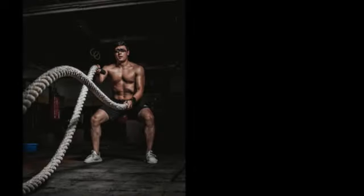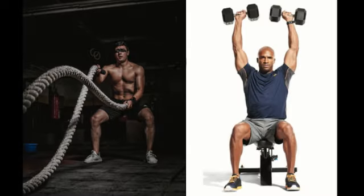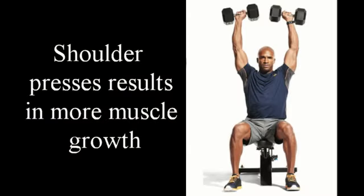Let me give you an example. Using battle ropes is going to stimulate your deltoid muscles a lot more than performing dumbbell shoulder presses. However, dumbbell shoulder presses are going to stimulate a lot more muscle growth than using battle ropes. It's studies like this that provide us with some useful information for us to incorporate into our own training program.